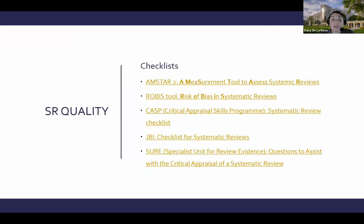A quick note that systematic reviews, just because there is one, doesn't mean that it's good or well done. Systematic reviews, just like individual studies, should also be critically appraised too. So if you are looking at systematic reviews, there are checklists out there to help you figure out if the systematic review was done properly. As you've seen in today's talk, there's a lot of moving parts, a lot of requirements. So they have to follow a lot of things for it to be right. And these checklists help you figure out if they did what they had to do.